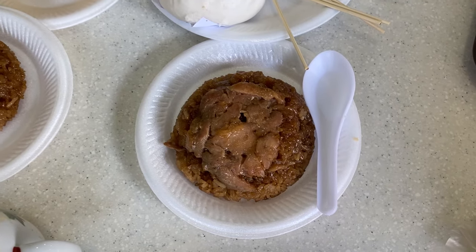This is very different because usually lo mai gai would be wrapped in a lotus leaf and steamed, but they don't do that here, it seems. It's basically like they put the rice on the plate. So yeah, that's pretty interesting. I'm also gonna get some chicken in here, so give me a second. It's really hard to do this with one arm. Sorry about that. The rice is sweet, and the chicken does have some flavor. I think they did steam this in the lotus leaf and just take it out. I don't know how it's done, but really good.